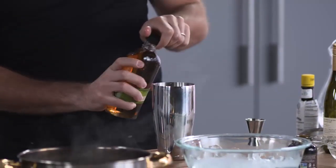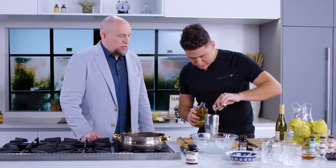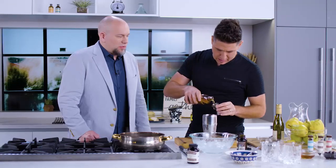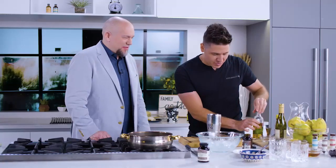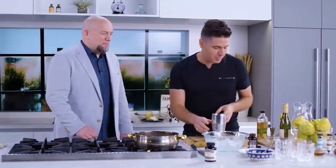So we're going to take 3 parts of bourbon. And you can use any bourbon you want. 2 and 3, if you know what I mean. I love the extra. Yes, exactly. We have to give this cocktail some love, and there's a lot of people here, and we have to share.